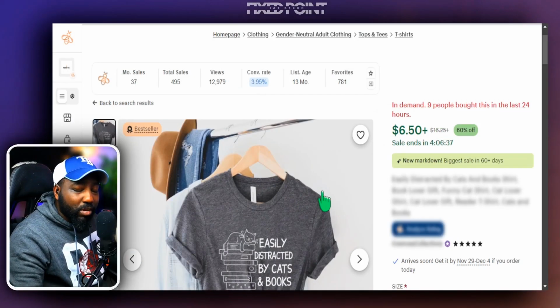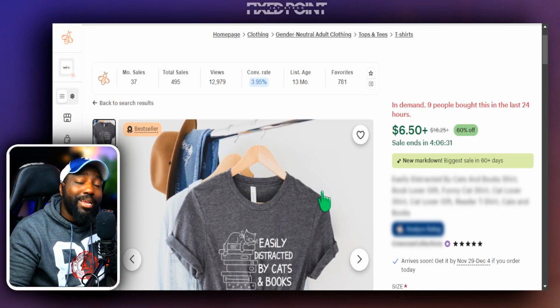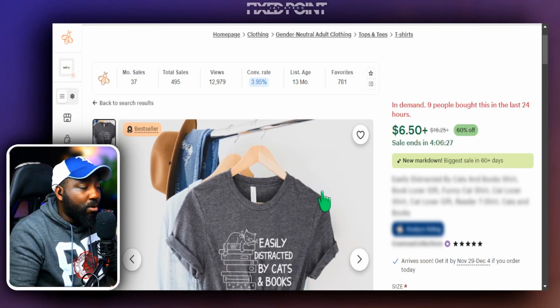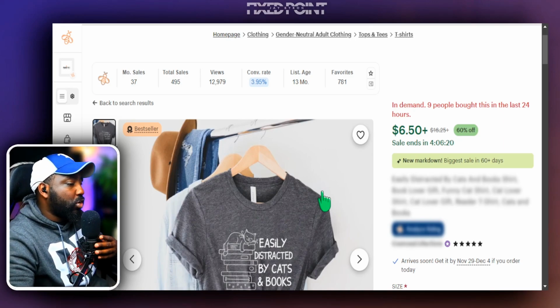So we know there is a huge demand for this combination of trend, right? This combination of being a book lover and then something else. It could be easily distracted by books and football, easily distracted by books and fish or horses. There are so many different paths you can go down for trying to create things.